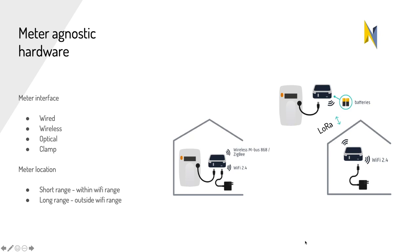Like in Germany, the meters are in the basement, you have multi-family homes, and there's definitely not always a Wi-Fi connection in the basement. So we have a LoRa connection to the meter. Same in France, there the meters are on the front, on the street side of the garden, and there are many different countries where the meters are not within Wi-Fi range. So we've standardized on having a LoRa connection to the meter.